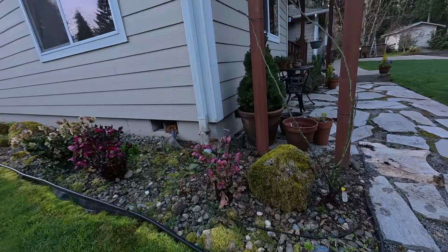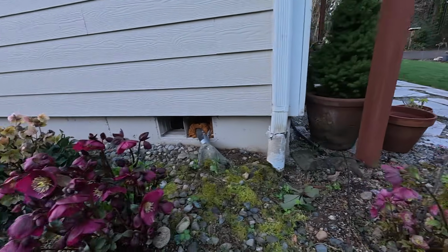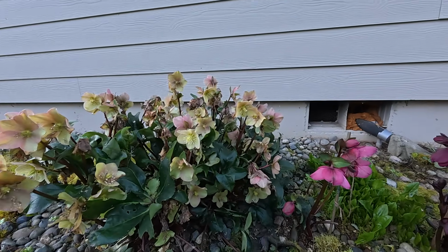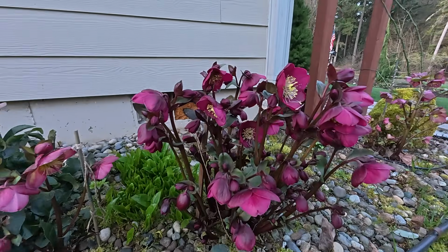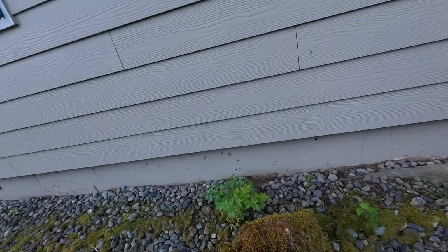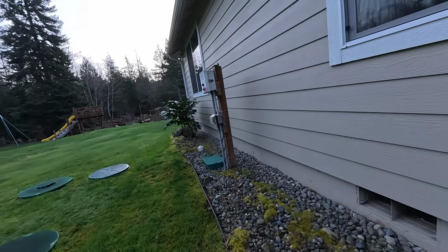Look at this guy. Oh man, I've said it so many times. These are my favorite flowers for this time of year. They're just spectacular. This one is a little weary, but these guys are gorgeous. And we have some angelica popping up, which is not necessarily a good sign, but the bees love it.